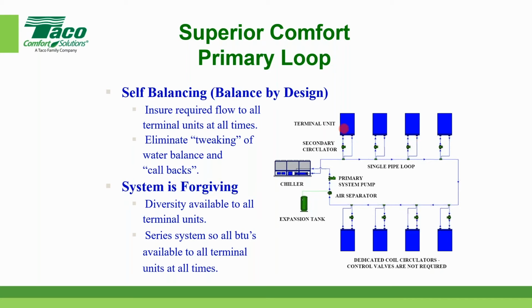You don't have to go out there and things change in the system, and somebody closes some valves or plays with something, but you're still going to get the proper flow to the terminal units. And the other one that's a little harder to talk about is the system is very forgiving. It's very forgiving because all of the BTUs in this loop are available at all times to these loads as it goes around. And I'm going to talk about the proper sizing of it and calculations and whatnot, because I'm sure some people might be already typing in questions about, well, doesn't the temperature warm up? What about the cascade? So anyways, we will discuss that.